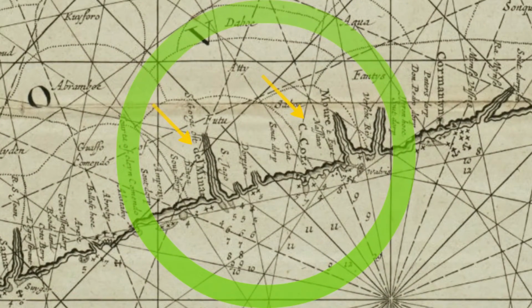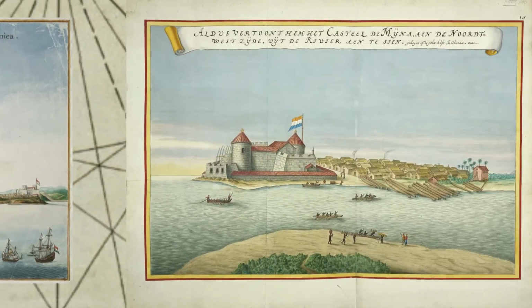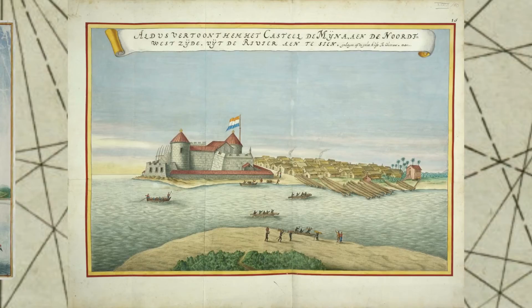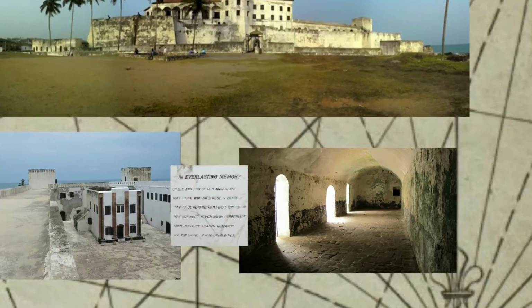You can see it here on the left, marked Delmina. The Dutch occupied it and built both a castle and a fort, which we found on all these images, none of which are under copyright, and therefore all of them would be included in our app. Notice the sluices with which slaves would be transported to the ships. Elmina is now a popular tourist attraction, particularly for African Americans. President Obama visited it with his family.